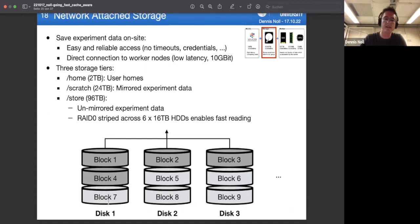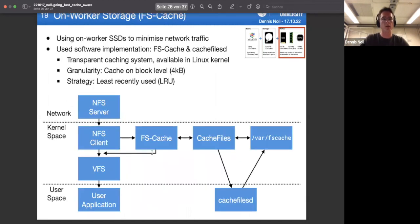What this means is, for example, I depicted here 3 disks, and the storage blocks are then striped. That means that one file, which I depict here in a little bit darker gray, may be stored along block 1, block 2, block 3, and block 4 here. So the HDDs can be read in parallel. This then enables faster reading by a factor of 6 if all the HDDs are read in parallel. So this is the first improvement.